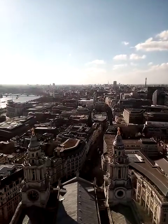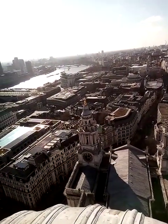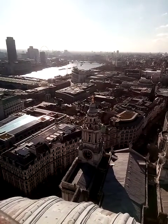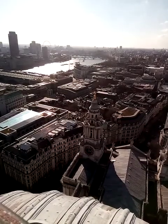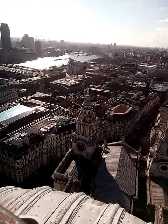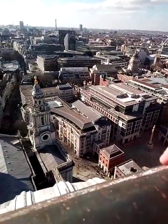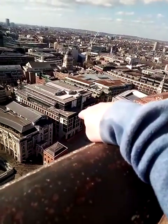Absolutely gorgeous, the weather today. It's really nice. There we are. I said it was only a minute or two. Just down there is Temple Bar Gate, which was at Temple Bar but was moved here, and that was constructed or designed by Sir Christopher Wren as well. You've got Paternoster Square there.